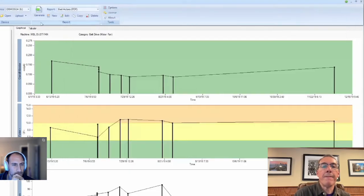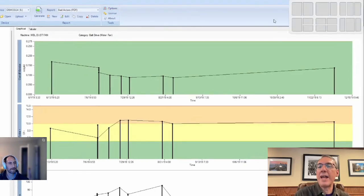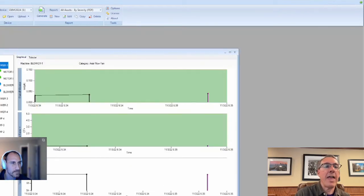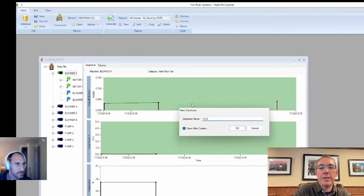Very good. All right. I'd like to show quickly just the idea of how we might set up a database like this from scratch. So I'm going to say I want to create a new database, and I'm going to give it a name.